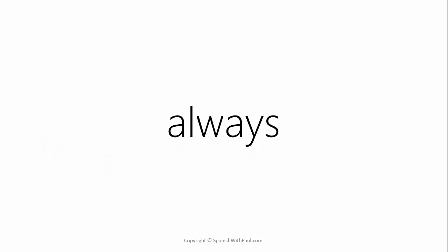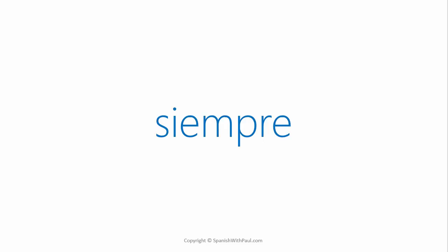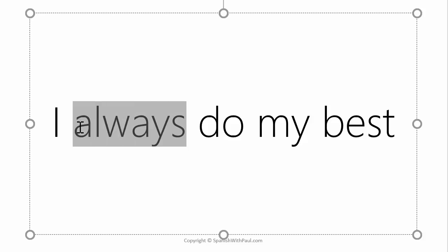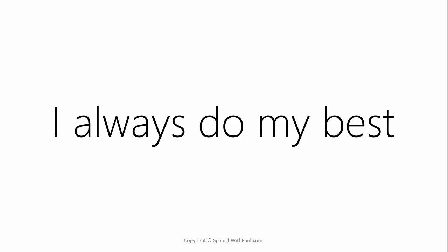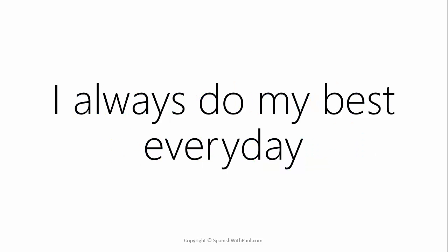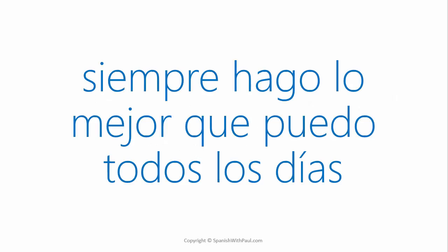What's the word for always? Siempre. Now, if we want to express, I always do my best. In Spanish, this word always will come at the very front of the sentence. So try to translate this one now. Siempre hago lo mejor que puedo. Now try this one. I always do my best every day. Siempre hago lo mejor que puedo todos los días.